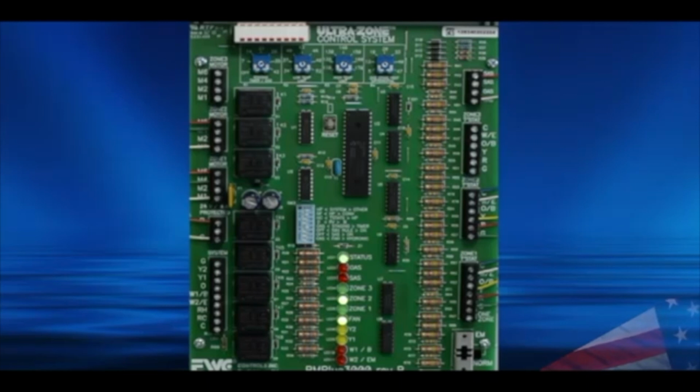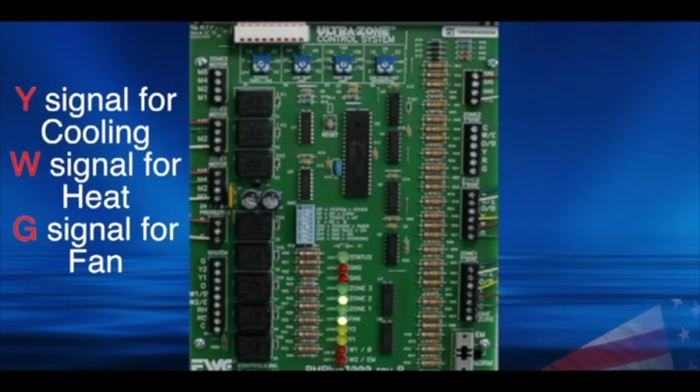Wiring of the BMPlus is very simple. Don't make it complicated. Think of the BMPlus as a thermostat that controls the system but doesn't sense the temperature. It has remote sensors we call thermostats located in strategic areas that send a Y signal for cooling, a W signal for heat, and a G signal for fan.